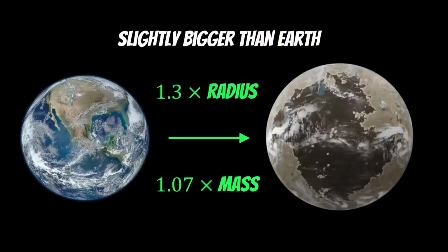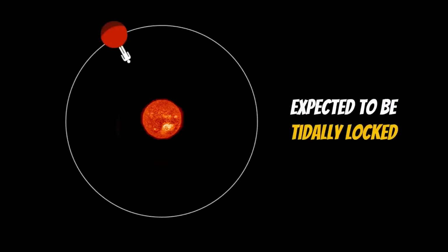So this is where it starts to get a little bit interesting. So not only is it our closest planet, not only is it in the habitable zone, but it's also almost comparable in size to the Earth. So it's a little bit bigger than the Earth, about 1.3 times the radius and just over 1 times the mass of the Earth. So at least size-wise, it's quite similar to the Earth, despite where it is, which is quite interesting. Now, it's expected to be tidally locked.